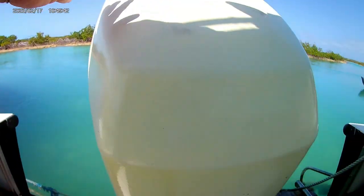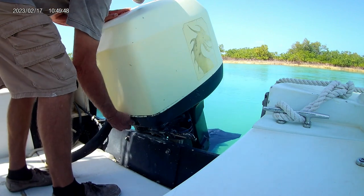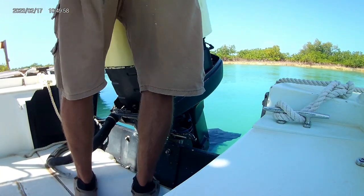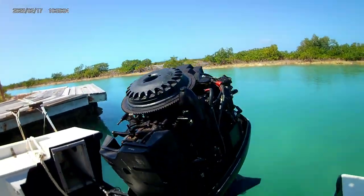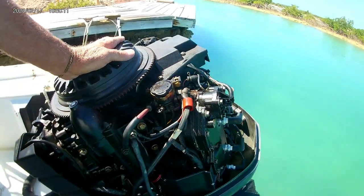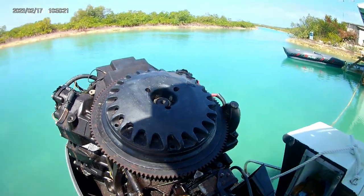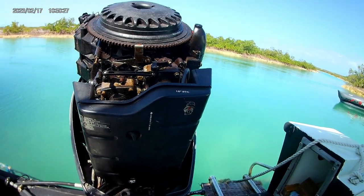Now this is the engine. Let me take the cover off here. I'll show you it. See, this is the engine. It's in very good shape. It's a V6 Johnson 2-cycle. It's nice and coated with some spray stuff I put on there probably last year. But anyway, it has 6 carburetors that are behind this air cleaner here.